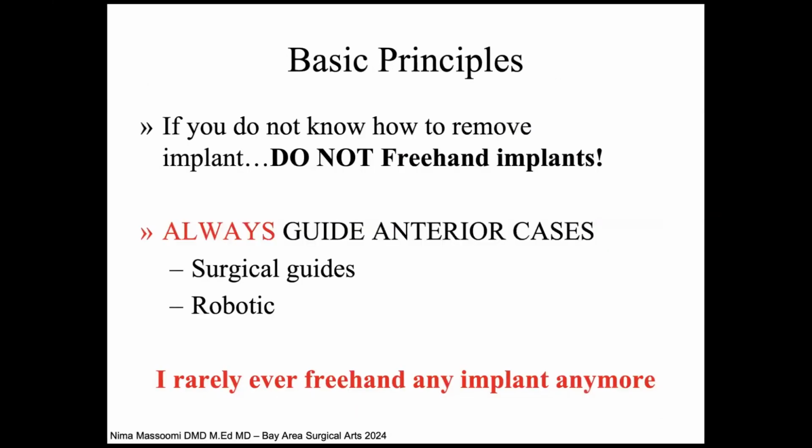So some of the basic principles I want to bring up: if you do not know how to remove implants, please, please, please do not freehand implants, because you may be able to get it in. It may look okay for a few years, and then when the shit hits the fan and the implant needs to be removed, it really creates a problem. So I never do anything freehand in the anterior zone. I'm always either using surgical guides or using Yomi at this point. Honestly, I rarely ever freehand anything. I may freehand something, but it's going to have to be in the posterior, where it's not visible and it's got amazing bone and adequate depth and all that stuff. This is just my suggestion based on the cases that I see where implants need to be removed: please do not freehand implants, especially if you don't know how to take them out.